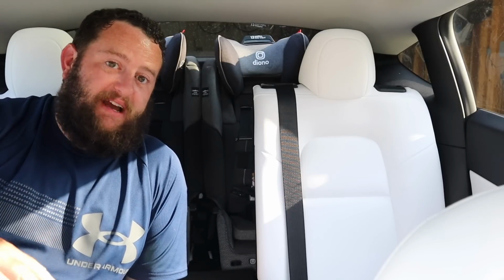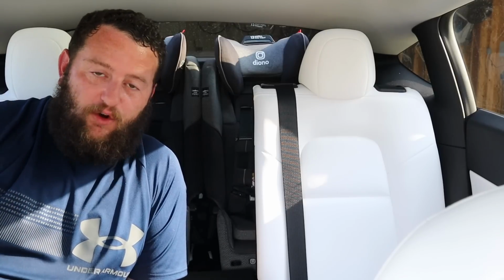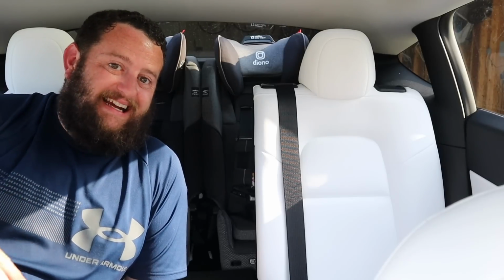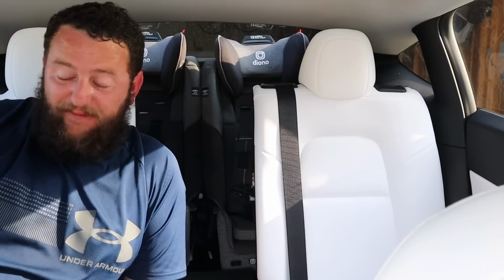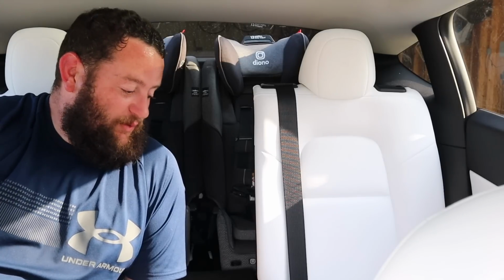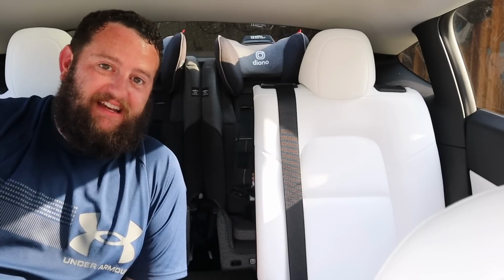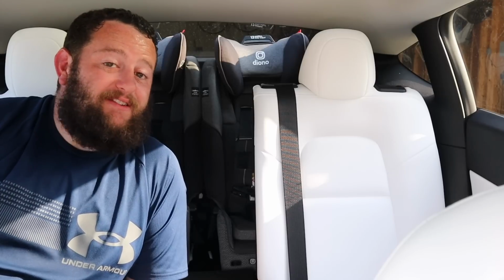If you get the 7-passenger, even if you only have 2 kids, you may want to consider something like this. I'm not saying go out and get these. They're not cheap at all, but it is nice to have the ability to flip the configuration around and still fit people right here, which is perfect. This is exactly what we need. We will be doing plenty of road trips, and there will be people with us on those road trips. So I'm very excited to have the flexibility to be able to fit as many people as we need to in this car.